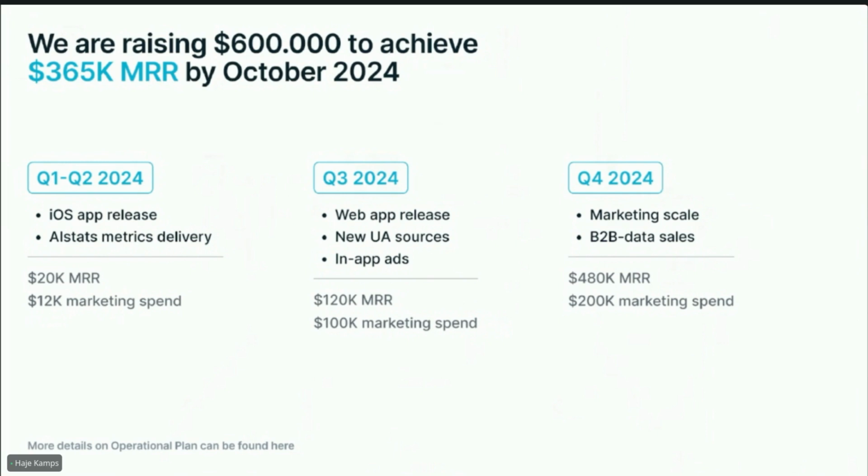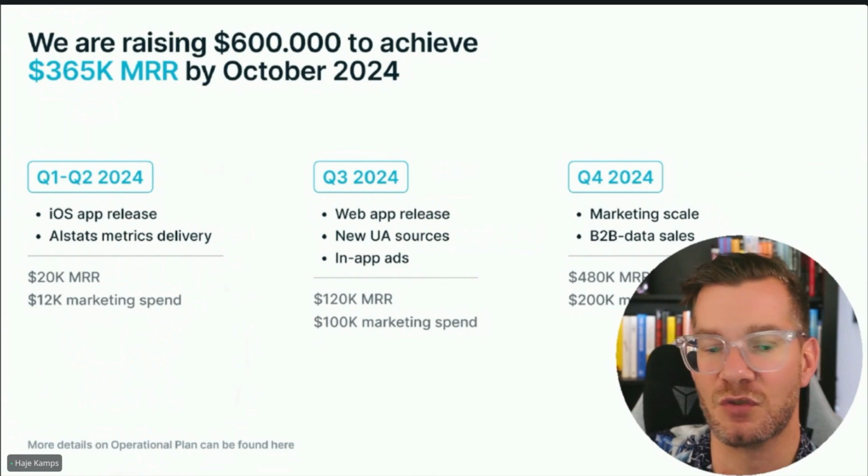Then in Q4 here, we're saying we're spending $200,000 to make $480,000. Now we're spending $1 to make $2.40. Those numbers are dramatically different. I would want to dig in pretty deeply to figure out why you can spend $1 to make $2 early on, then spend $1 to make $1 in Q3, and then just one quarter later, your efficacy of dollar spent to MRR jumps by 1.2. It is very rare that businesses are able to do this. This doesn't strike me as realistic.